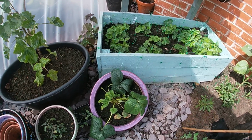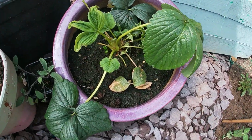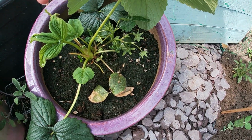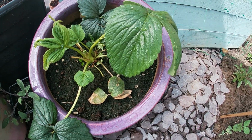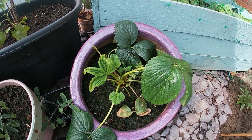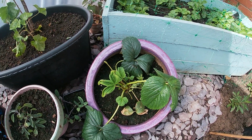And this purple pot here, and we have got another couple of pots. These are pineberries. They're just setting some flowers there. So those are the ones where the fruits are white. They're supposed to deter the birds because they think they're not ripe.